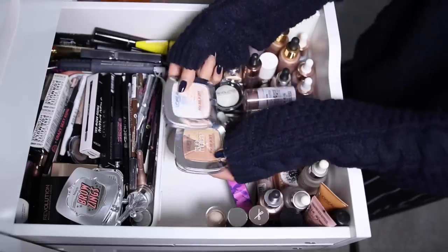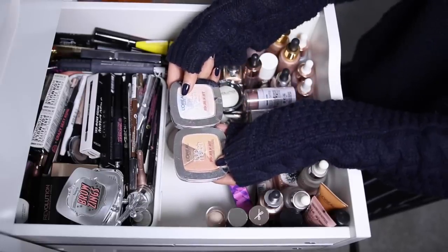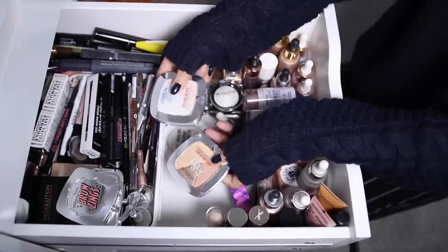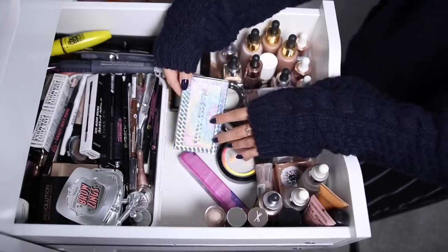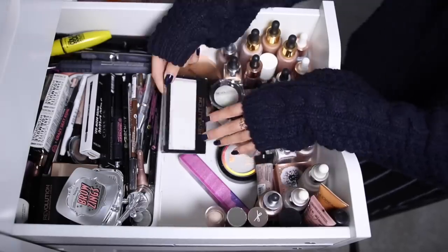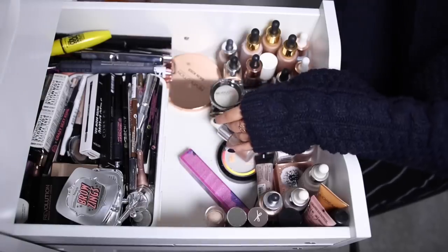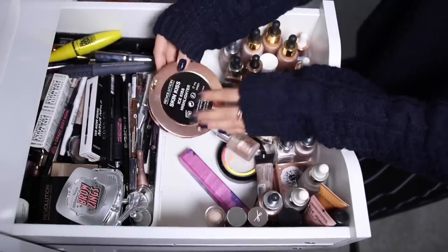I've got these L'Oreal True Match highlighters. I've had these since like 2015 or something ridiculous, so I think I'm gonna bin them. They're just way too old. The Revolution Rainbow highlighter, again, it's rainbow, so it's staying. The Revolution Ingot highlighter, I think that one's pretty good as well, so I'm gonna keep that. And then this is the giant Revolution Skin Kiss in Ice Kiss.